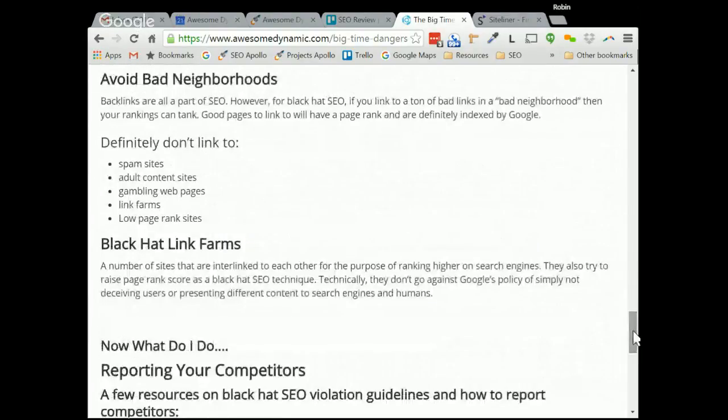Yeah, if you think of your website as a house and you surround that house with all of these other websites that are not great, so there's spam sites, adult content sites, even gambling sites, link farms, any sites that rank really low online, so you have a score of 1 to 100, if you're linking to all of these low-ranking sites, that can affect your website. So you're basically guilty by association.